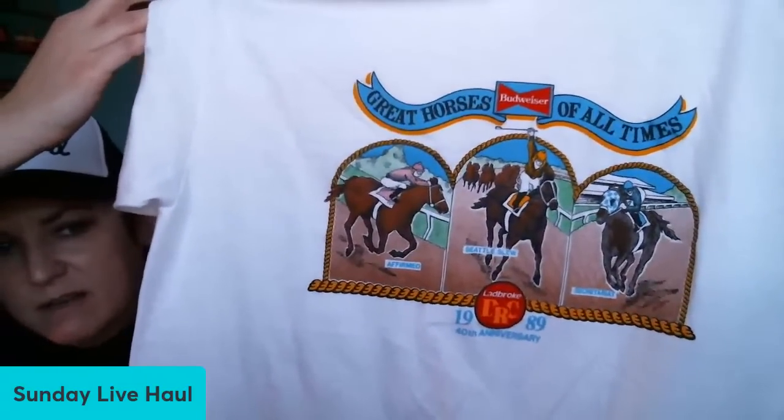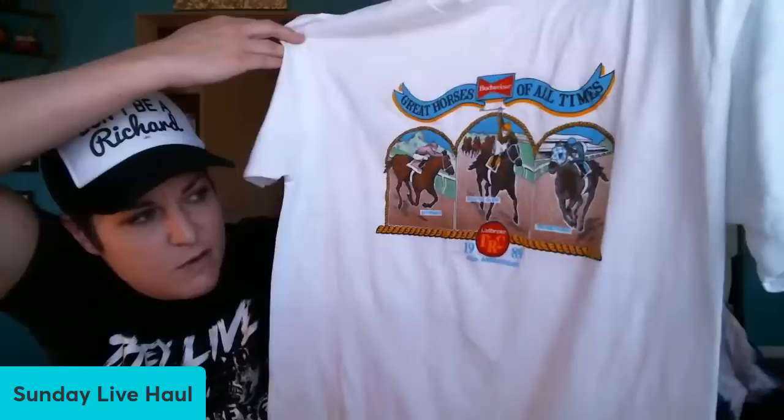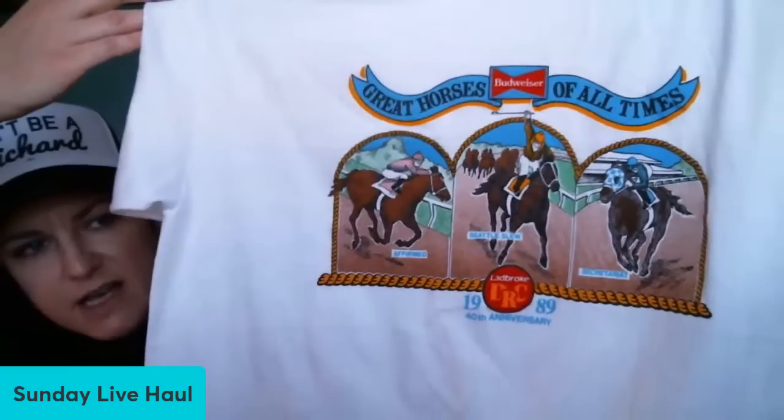Those are cool. I haven't looked up what exactly this particular event is. It says Ladbroke DRC 1989 40th anniversary, but it's got Secretariat on it. Couple of other horses in there. And Budweiser. Anything with Secretariat sells.